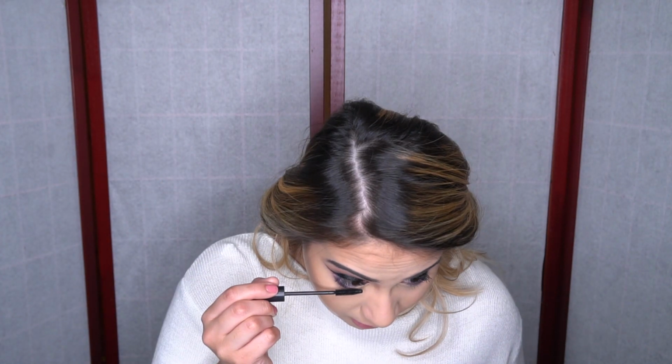And I'm using this e.l.f. Mineral Infused Mascara for my bottom. I like the way that this is a skinny applicator, so it gets right in there. Let's remove that bake.